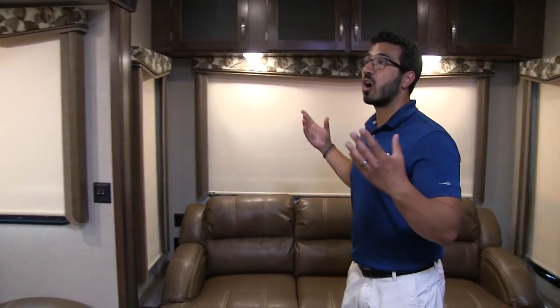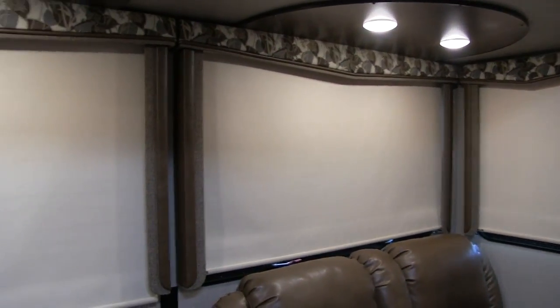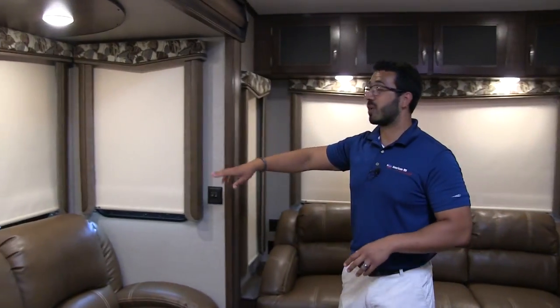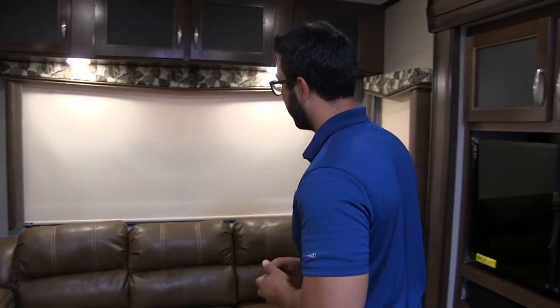One other thing of note, you see all these windows in here. You have a ton of windows, right? Lets in a lot of natural light, but more importantly, every window in this Montana High Country opens. That's another big deal. These side windows right here open up. You don't always get that when you're looking at fifth wheels. You may have a window for light, but they don't open. You want a cross breeze? This one will take care of you.